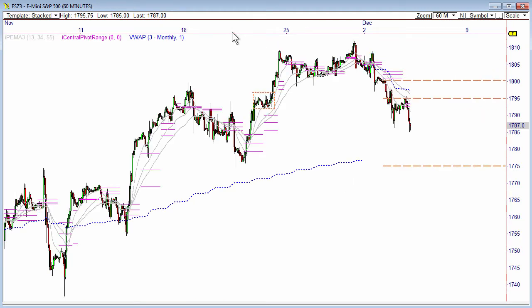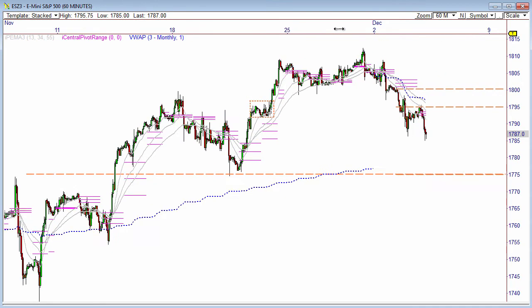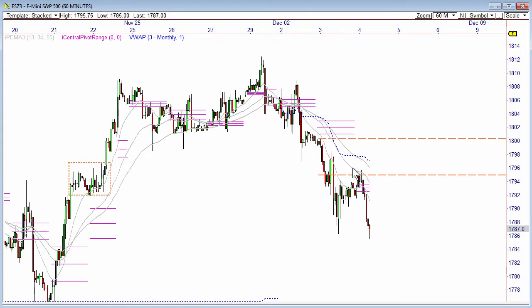But right now, everything's holding. 84 half is holding at the moment, and we got to see where it takes us from here. But 1795 on the upside is the level that you really got to take out in order for the thing to start getting higher. In terms of my targets here for the day, let's take a look.